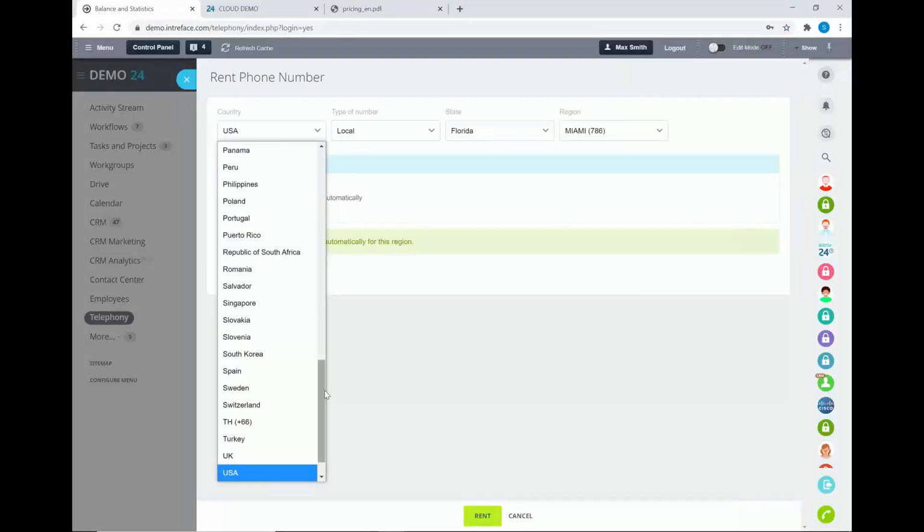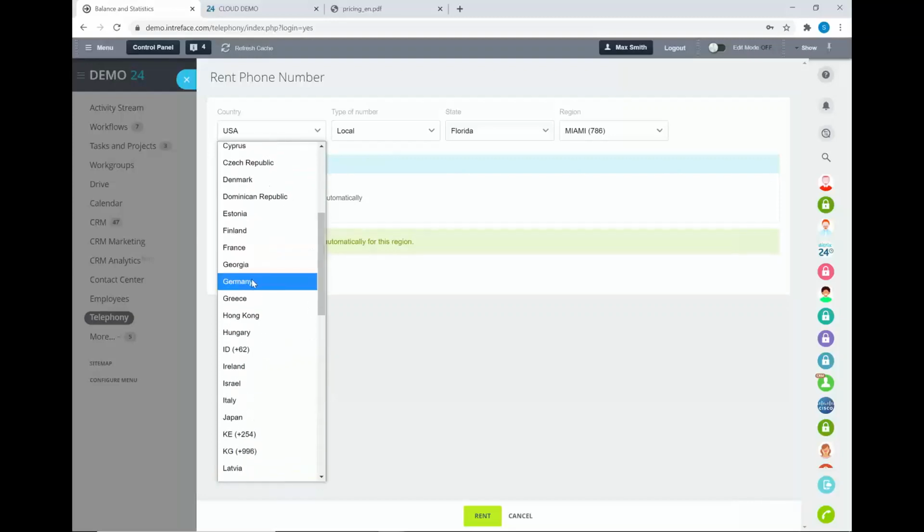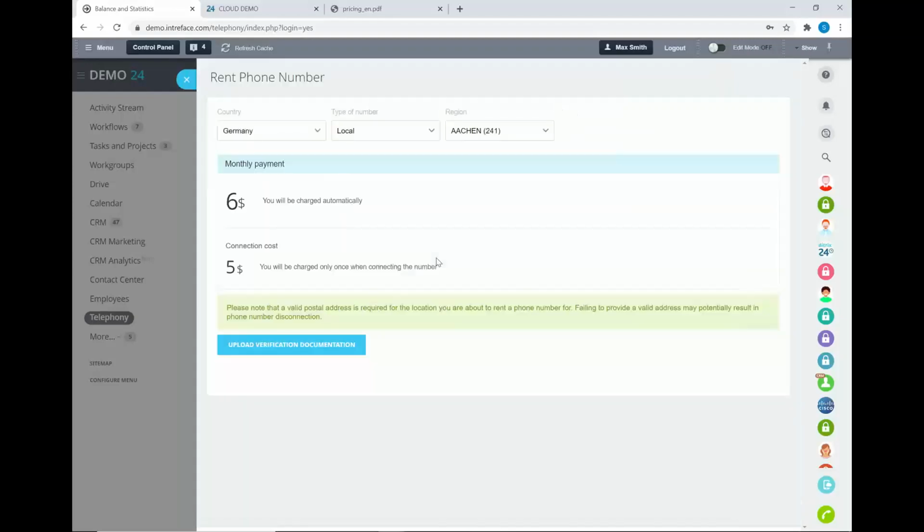And just to warn you, there are some countries where, if you are renting a number, you do need to provide some documentation. So for example, if we're going to rent a German number, I do have to provide details to show that I am located within this country. So a valid address needs to be uploaded, otherwise this number could be disconnected. So just to warn you there. With some countries, you do need to provide physical address details to show that you are a resident or located within that country. Okay, so that's one way.